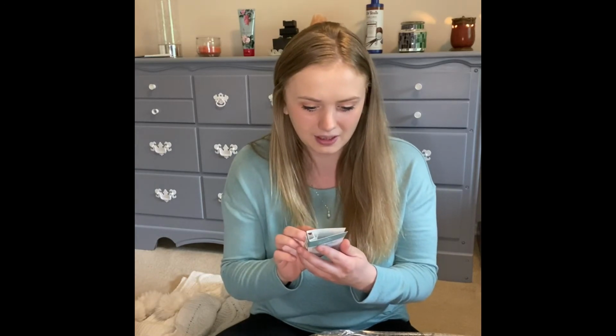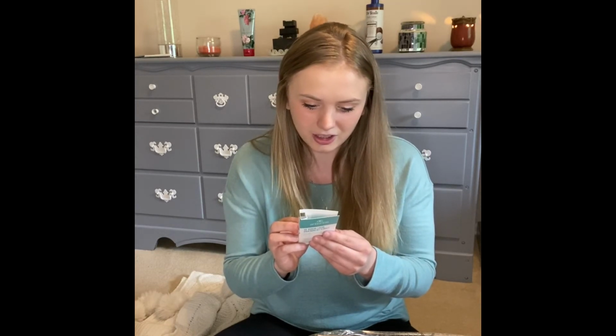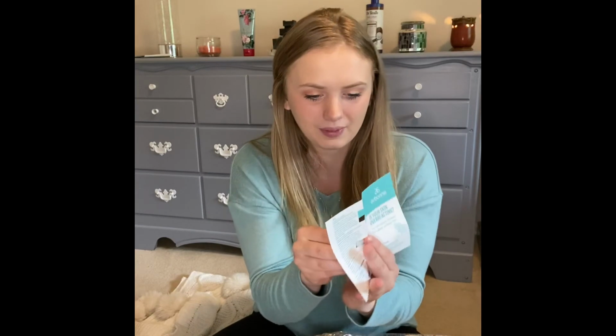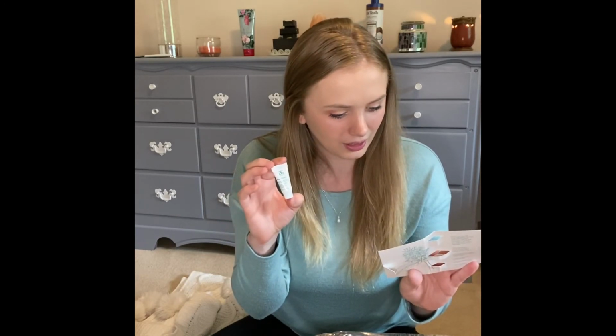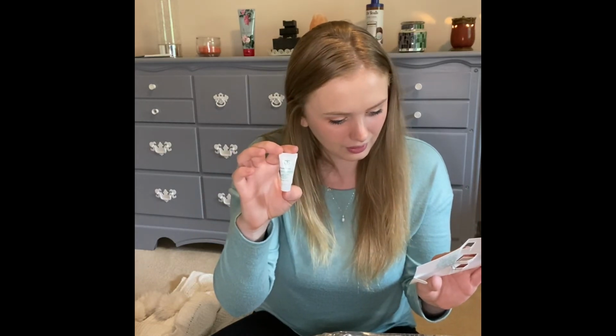Let's see. This was one of the free gifts. It is a vegan cleansing milk. Gently massage in circular motions, rinse with water, and remove. So here's how it came. It's basically just this little itty bitty, I honestly don't know what it is. I think it might be a lotion or like a face wash or cleanser. Oh, it's a cleanser. It's a cleansing milk.